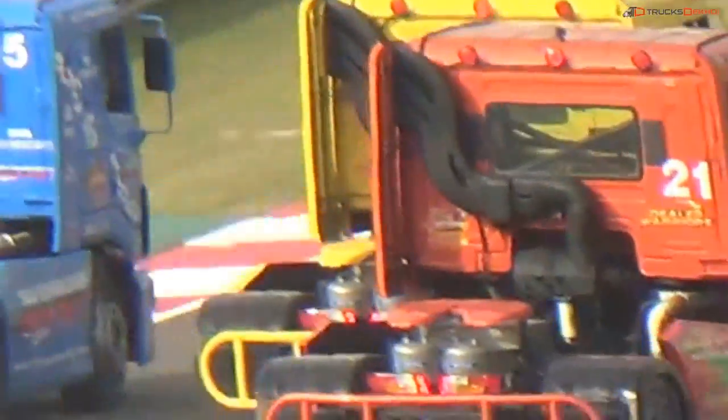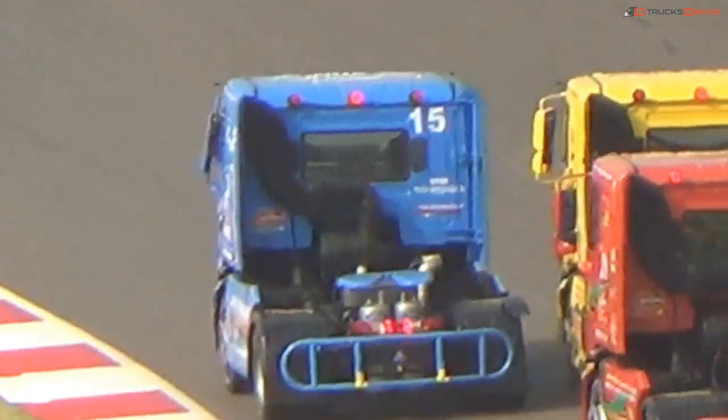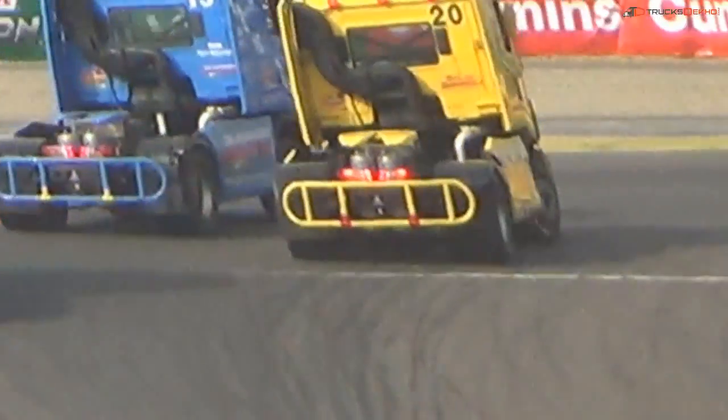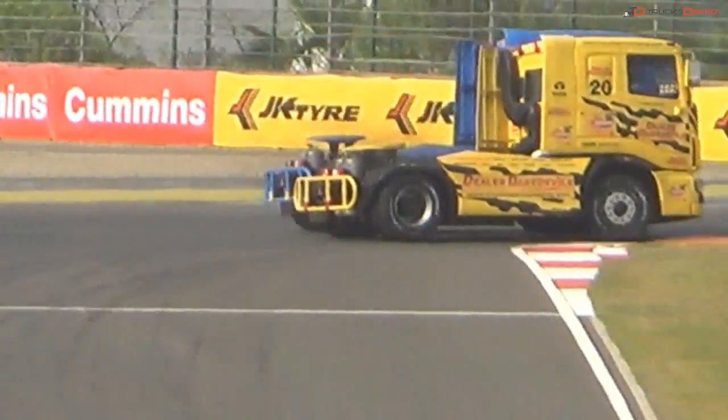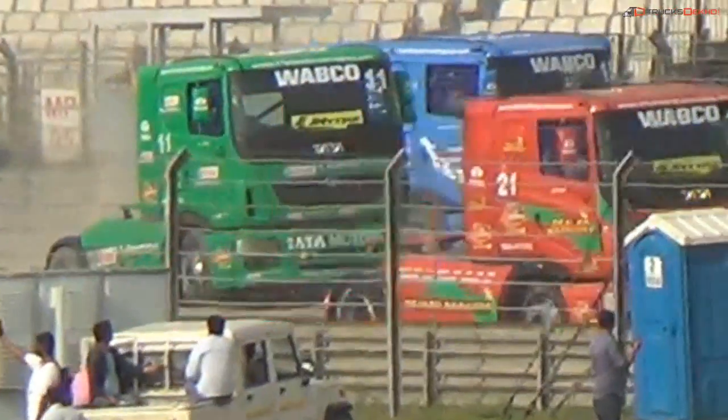This saw the international drivers really getting aggressive with each other. Ryan Smith of Castrol got stuck in the gravel trap at turn 3. Before he could be rescued, Adam Bint of Tata Technologies also got pushed wide at turn 3 and got trapped in the gravel. The race was red flagged and these trucks rescued.